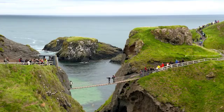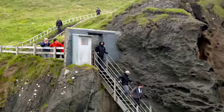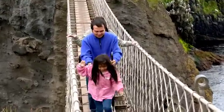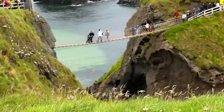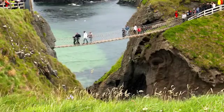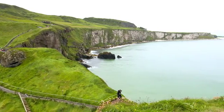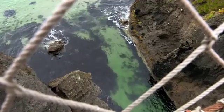Today, visitors are drawn here simply to take the rope bridge challenge. It originally consisted of a single rope handrail, which has been replaced by the bridge we see today. Although no one has fallen off, there have been many instances where visitors, unable to face the walk back across the bridge, have had to be taken off the island by boat. But for most of us, there's only one way off this island, back across the swinging bridge. My advice is don't look down.